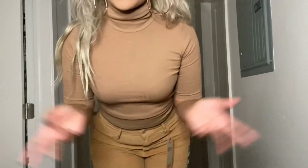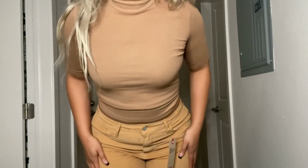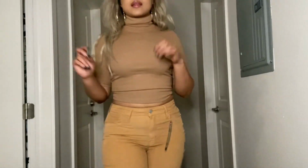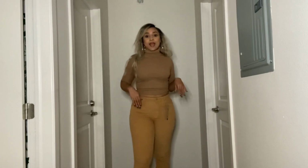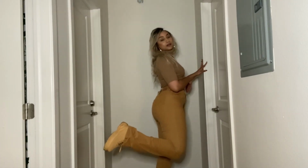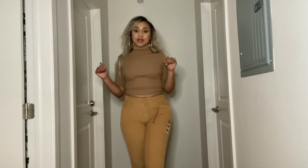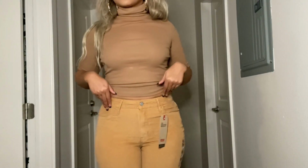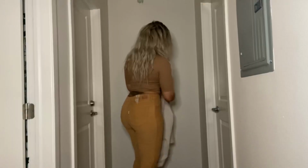Okay, so I am back with another fit. I got this top at H&M and I got these bottoms at Levi's. That's one store that I left out. I struggle to find jeans and I'm actually pretty pleased. They're really long. I literally can't complain. So I'm gonna show you guys the corduroy jacket that I'm gonna match with these bottoms to tie the fit together.